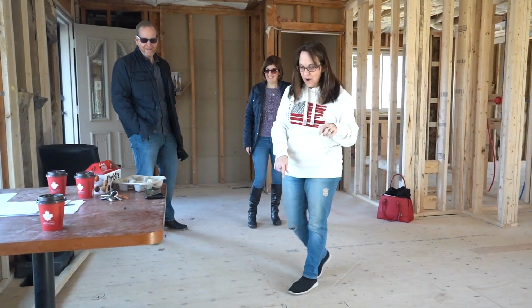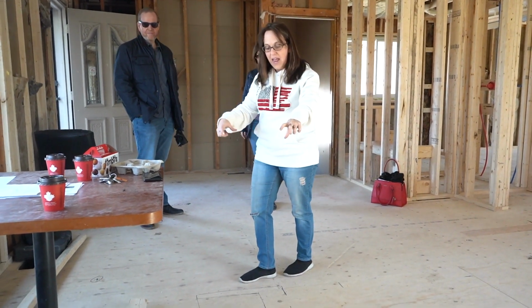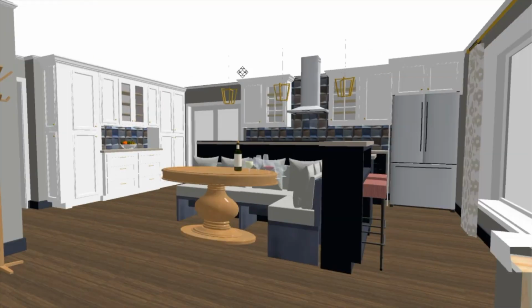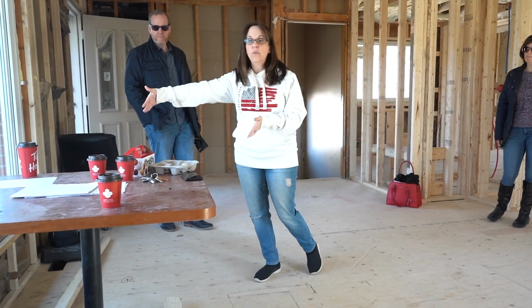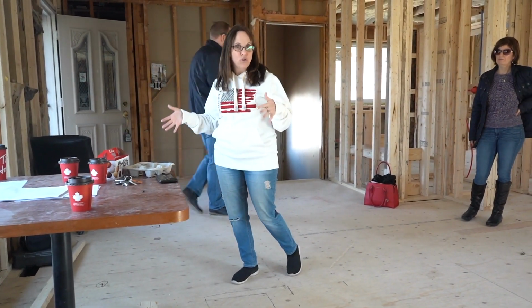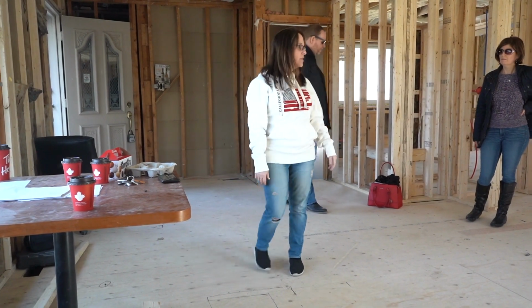So now we're going to have this piece at the back, and there's going to be a couple of stools underneath. It gives a little more extra seating, makes it more social, but we still have 4 feet from the back of that to the wall. So plenty of space if people were to walk through here, but that's not really going to be the main traffic flow.